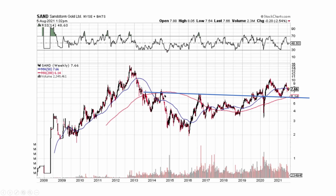Big picture view on Sandstorm Gold. We're coming on down, created this kind of basing, bowl-shaped pattern. Pull back to the top of this support line, and hopefully we can move on higher at some point here.